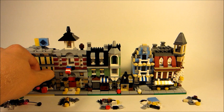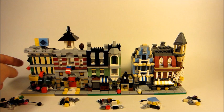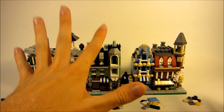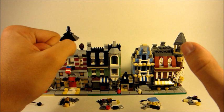But anyway, these were very great, fun builds. I highly suggest that you get them. And also, these are only the first five. This goes up to 2010. We still have the pet shop and some other thing.